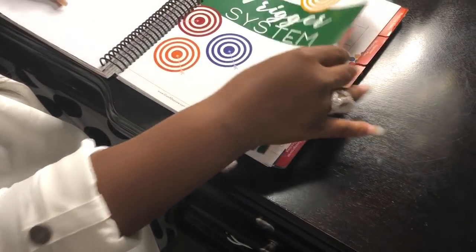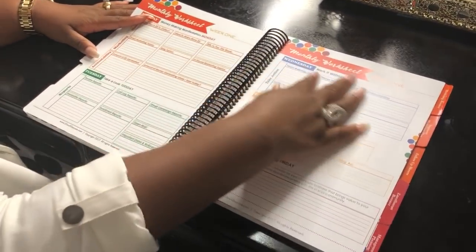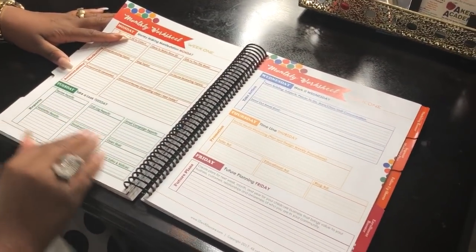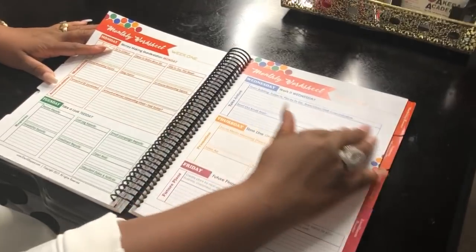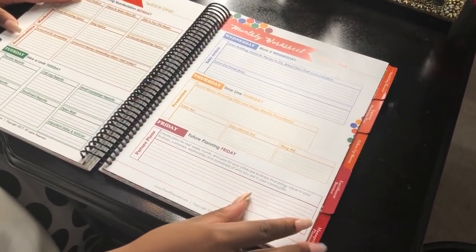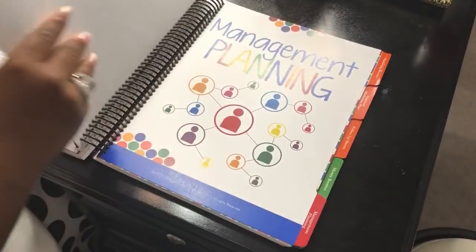Then the next section is the trigger system. This trigger system is something that I truly enjoy because I get to plan out different areas of my business, which includes money, bills, emails, campaigns, Work It Wednesday, Timeline Thursdays, Future Planning Friday. So I get to write down a few ideas of things that I want to achieve in my business.